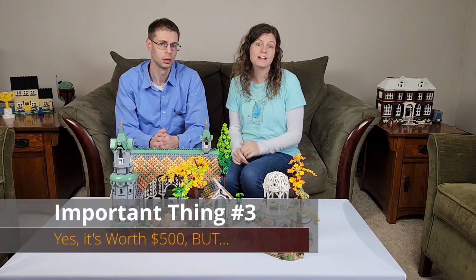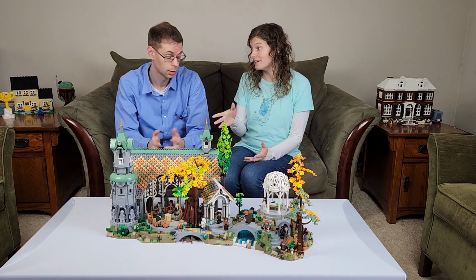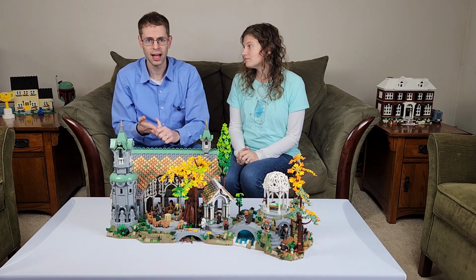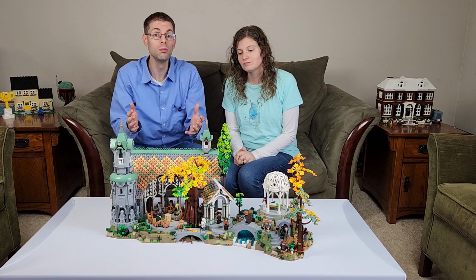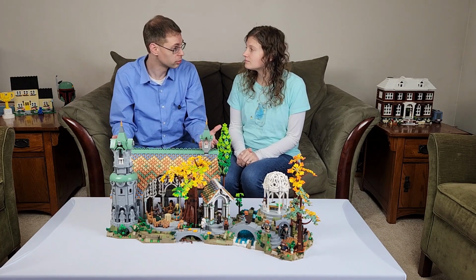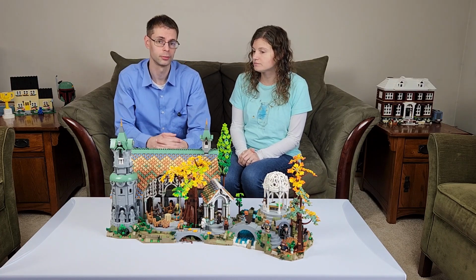So we come to our third and final important thing about this set. It is definitely worth $500. Yeah, the pieces, like the bricks, the tiles, the plates, everything you get, it's bolstered by new molds like the new fern piece, hair pieces, accessories, and more. There's so much to this for the $500.